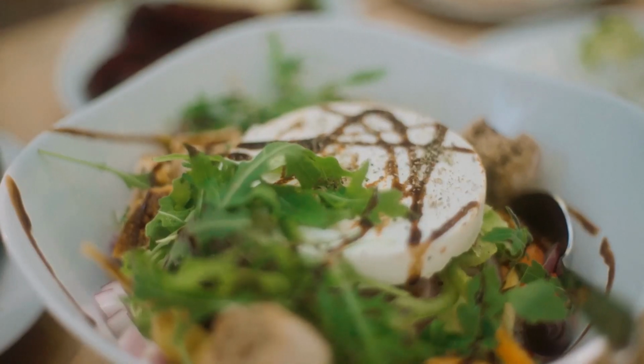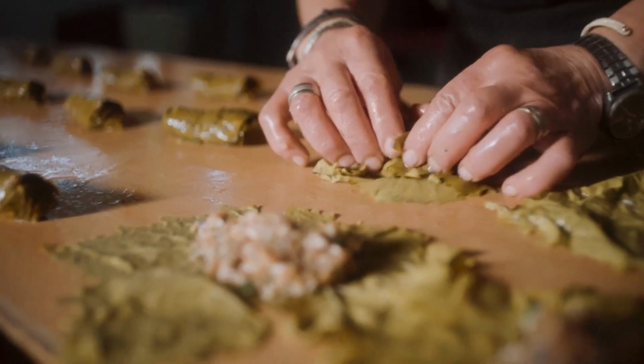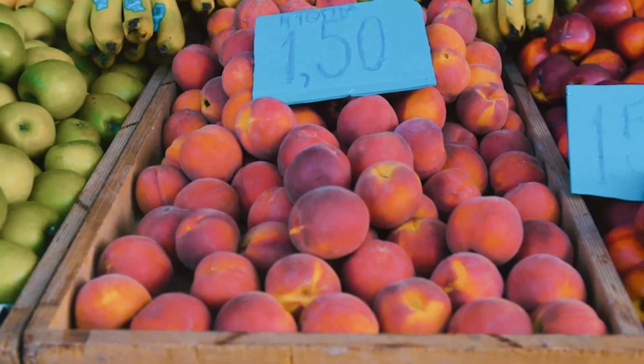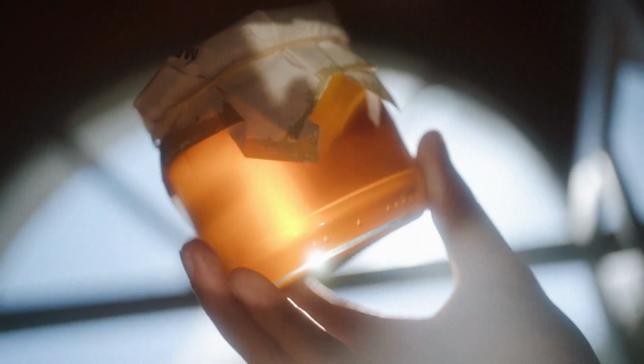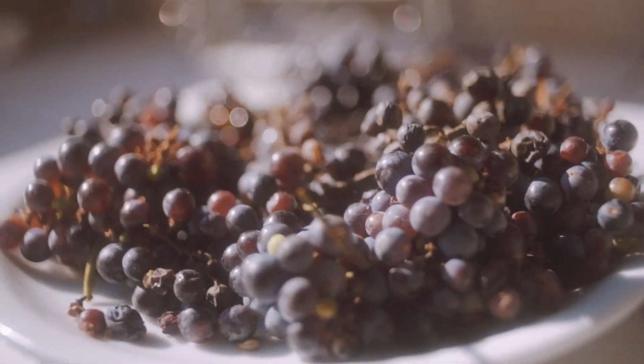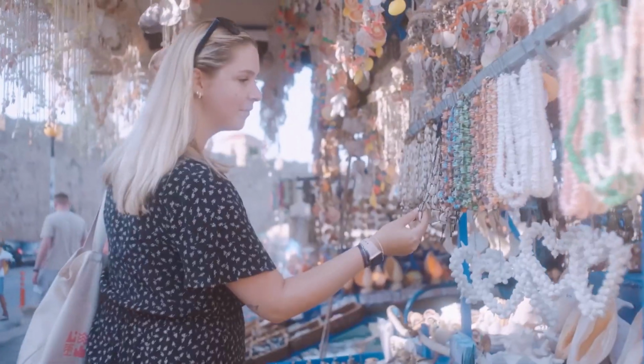And it's a top pick for foodies too. Fresh food is what Greece is famous for, so you can expect plenty of delicious seafood. Plus, there are lots of traditional desserts made with local fruits and honey. And it's all paired up with wine that's sourced from local vineyards. We use euros here, but most places accept credit and debit cards too.